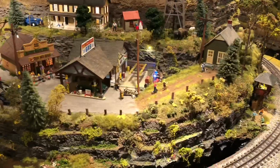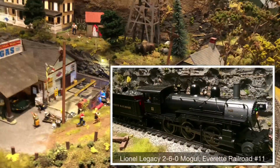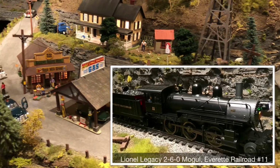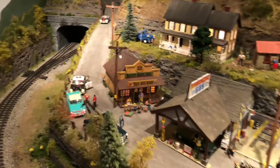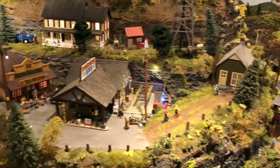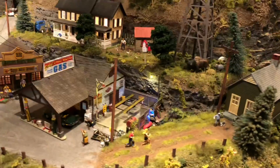Now to think about it, though, I sold the Lionel Legacy number 11 Everett Mogul. I actually sold it for more than I paid for it, even with the gear thing that had to be sent back to Lionel. I didn't even send it back to Lionel. I let the new guy do that. So I made out on that one.